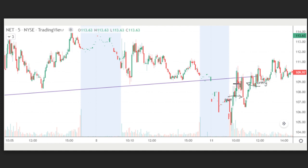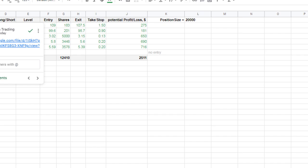But after this false breakout, price tried to return to the trend line one more time and stopped just at this line. So at the whole number 109, I shorted this stock when price returned to the downside, and after this 5-minute candle closed about 107.50, I closed my short position with profits.